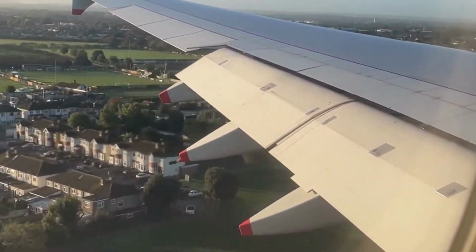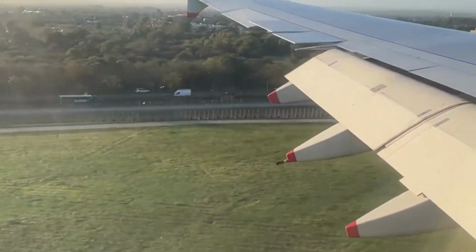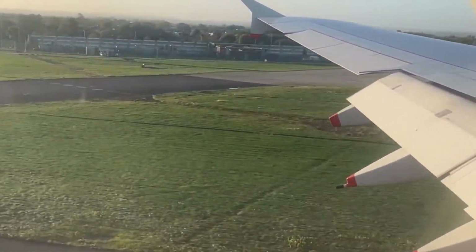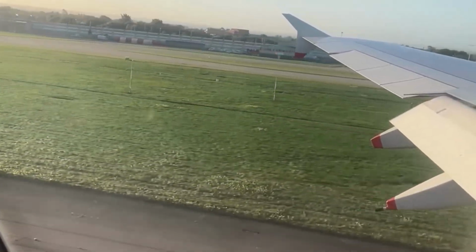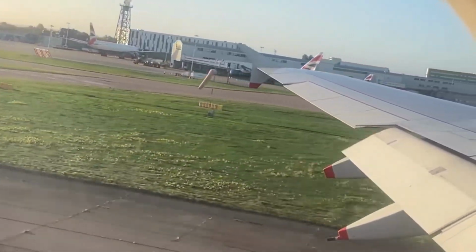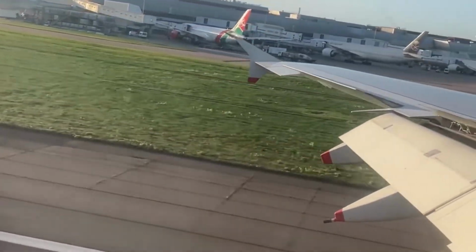All airports have neighbors who live and work underneath their flight paths and within the immediate vicinity of the airport itself. Though every airport is uniquely situated in their respective communities, every airport has the responsibility to be a good neighbor, and reducing aircraft noise is one of the most significant challenges that airports face.